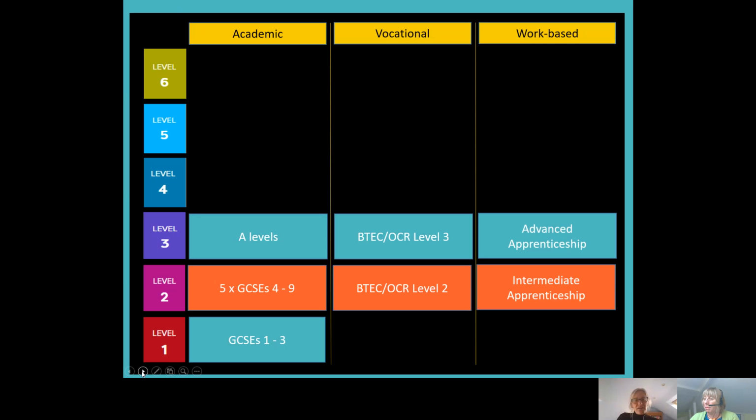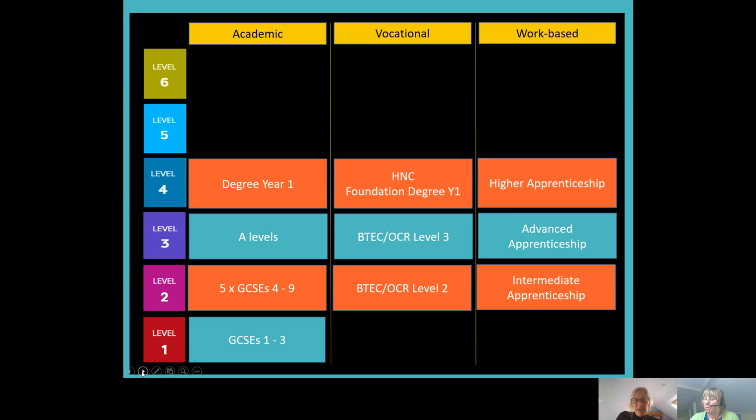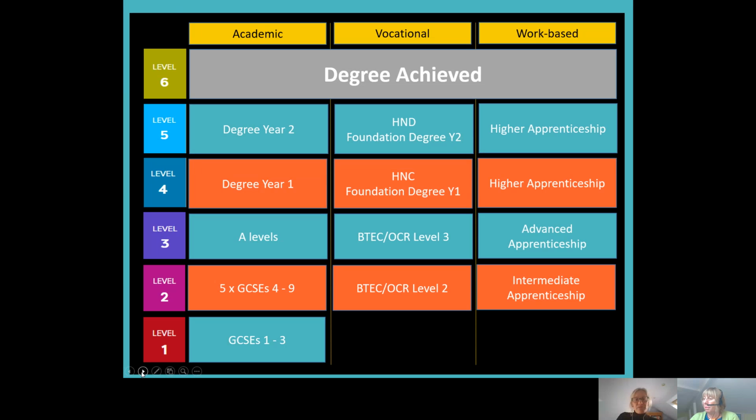If your son or daughter's going to get five GCSEs 4 to 9 this year, they're able to look at level three qualifications next. So that could potentially be A levels in a sixth form, or it could be a BTEC level three in a college or a sixth form, or an advanced apprenticeship. And as you can see from there, you can work up to a level four, which would be a degree or a higher apprenticeship, to level five, to a level six.